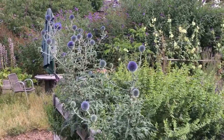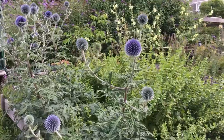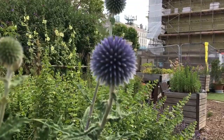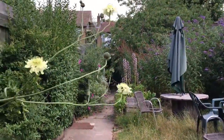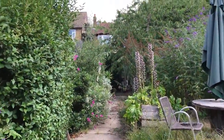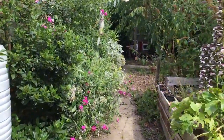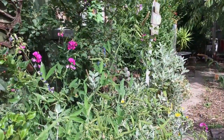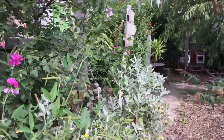Here's globe thistles. They remind me of the pimply planet of the Little Prince in the book by Antoine de Saint-Exupéry. If you haven't read it, it won't take you long. It has big writing and lots of pictures. This perennial sweet pea is now a feature, returning every year. Low maintenance, high delight.